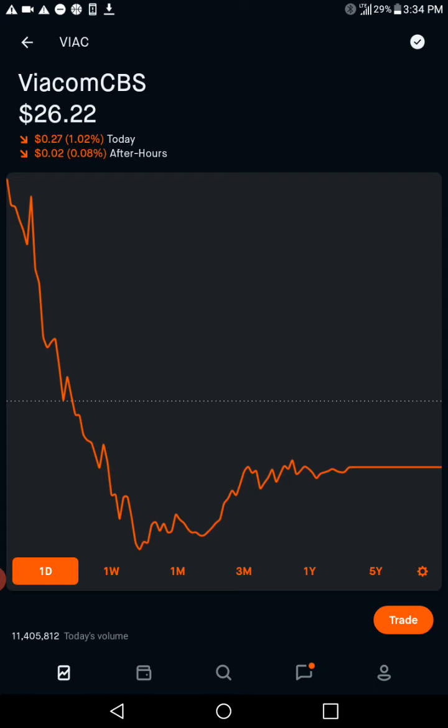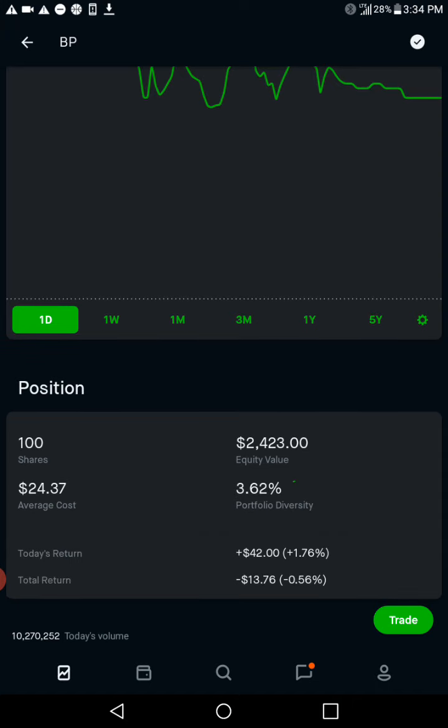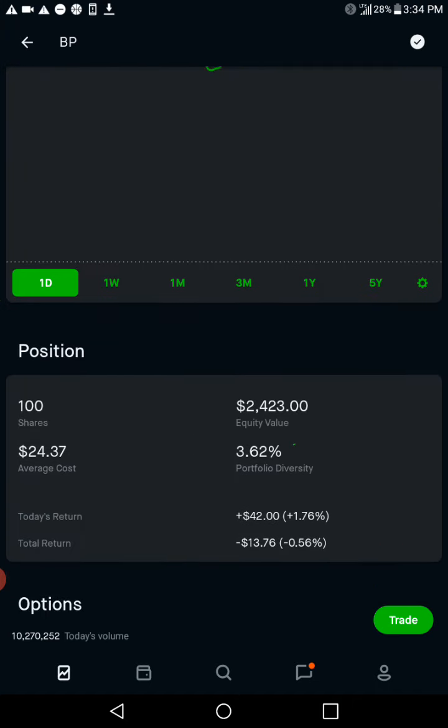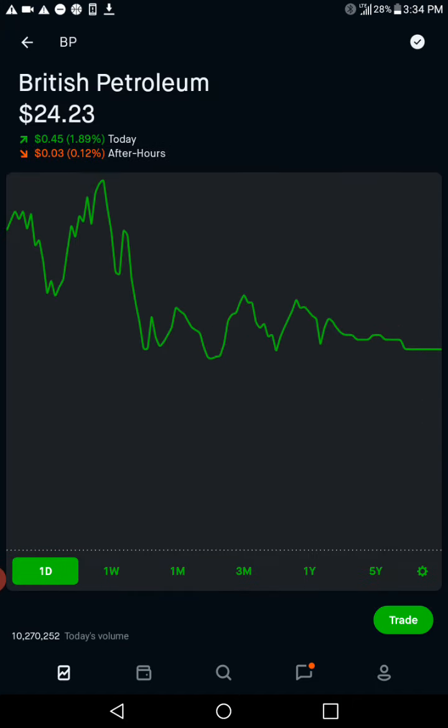It's a decent weekly option stock. It does pay a dividend around 3 or 4%. BP, I have one position. This is one I'm way down on, I believe. No, I bought it about the same price. That's way back in March, I think, or April. It's funny, it's still about the same. It's a decent weekly option stock. I would buy more of it.